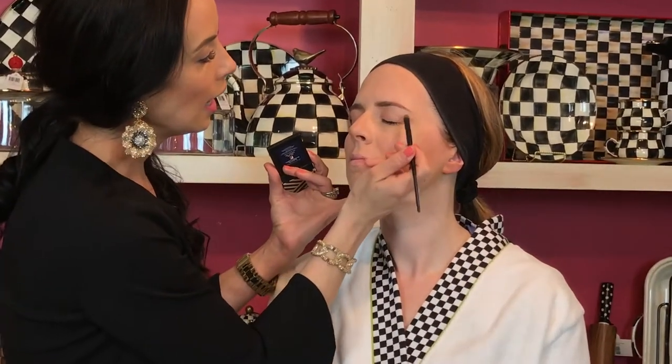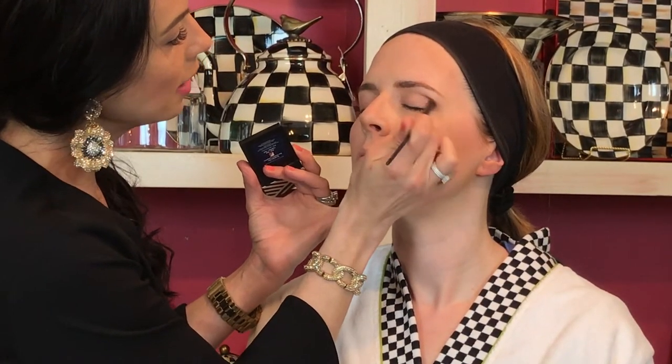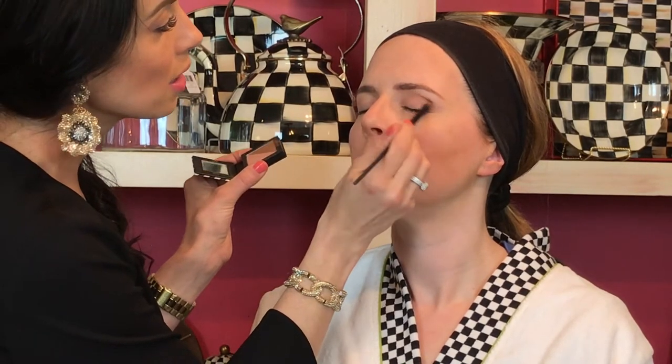Now we're going to go with our angled pointy brush and with this brown color. And close. And I'm going to carry the color out and just halfway into her lid, right into the crease.